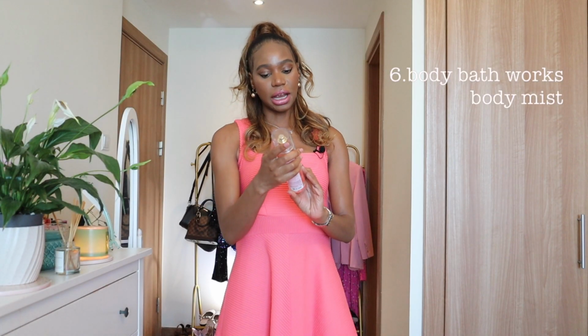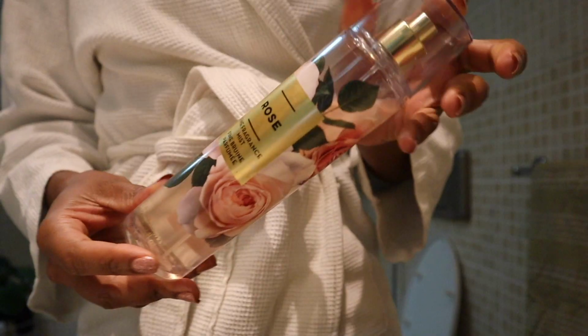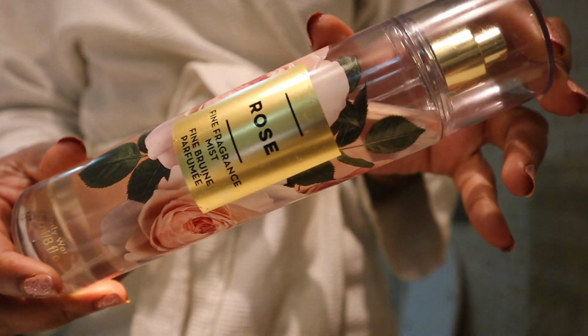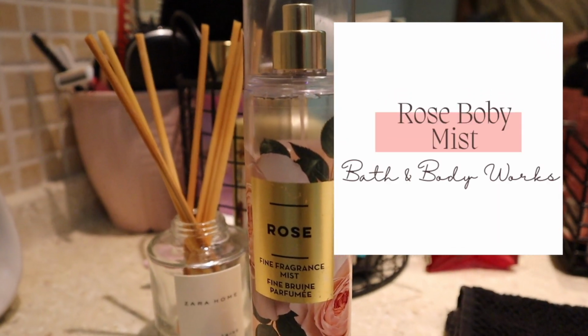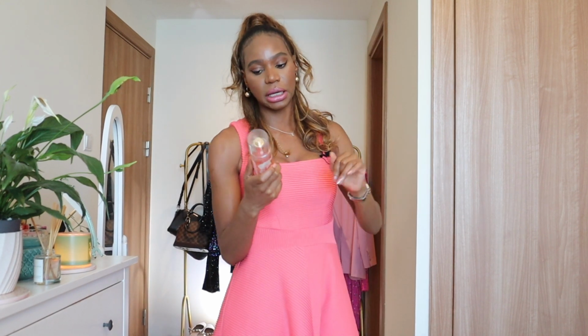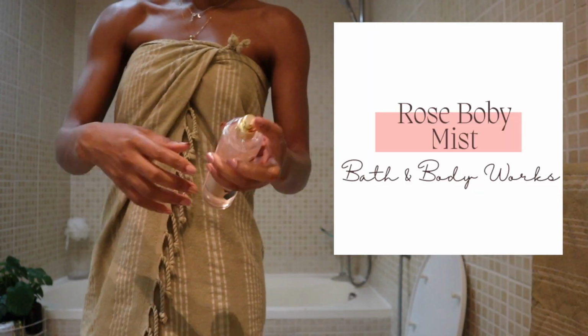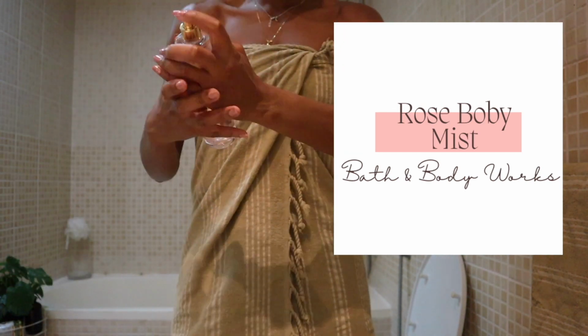Speaking of scent, over here I have the Rose Fine Fragrance Mist by Bath and Body Works. Again, I'm going to link my best loved Bath and Body Works products. Yes, a haul that I did in December, if I'm not mistaken. So this has really stood out to me as well, next to the aromatherapy range. It's very rosy, and it smells lovely.